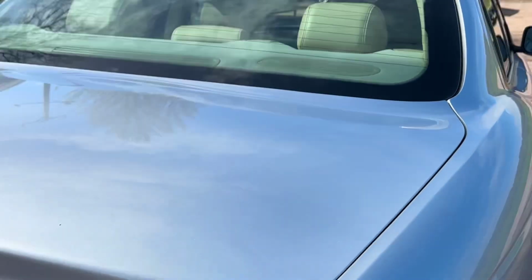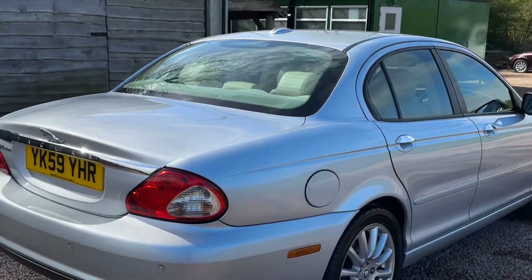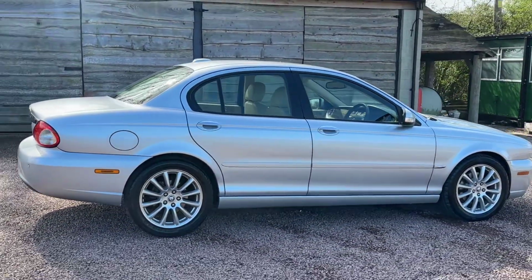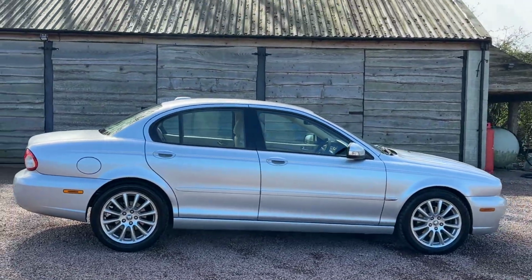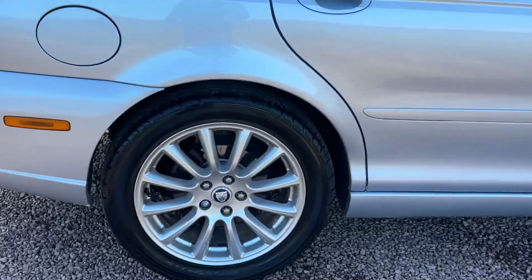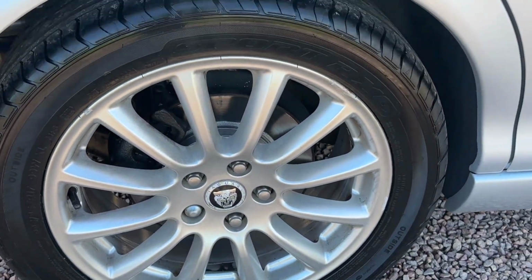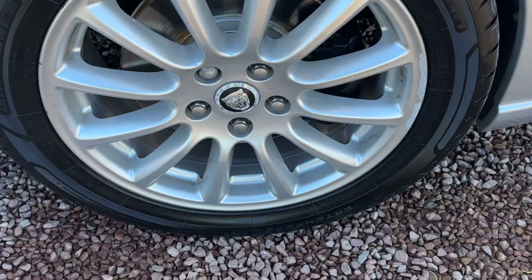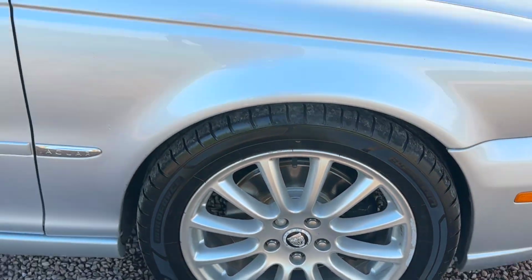You can fold down the rear seats as well. It's got the buttons there. It drives really well. Super smooth, quiet, goes well. I think it's MOT till October or November. Not dented, not scratched, not rusty. All the tyres, they do look new, all pretty new.